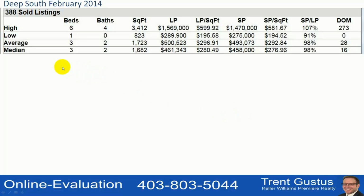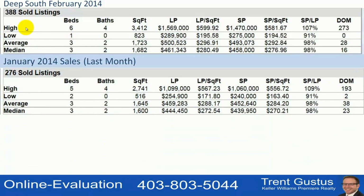Okay, so moving on to the Deep South, you can see that we sold 388 listings in February, and in January we sold 276. So definitely up between the 2 months. And we've got a $292 price per square foot as a sale price this February of 2014, as opposed to 284. So people are definitely getting a little bit better prices this month than they were the previous month.